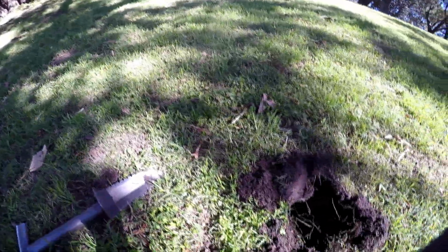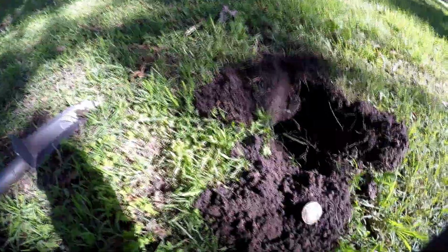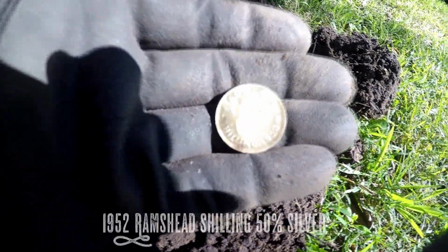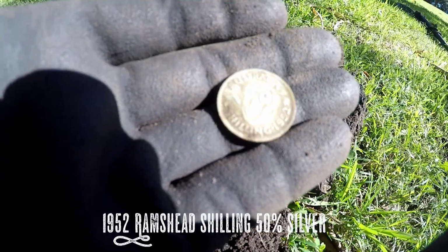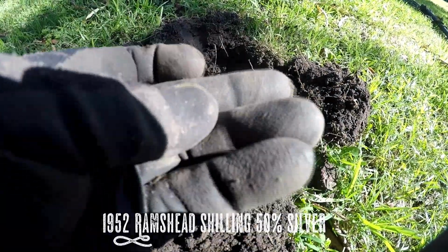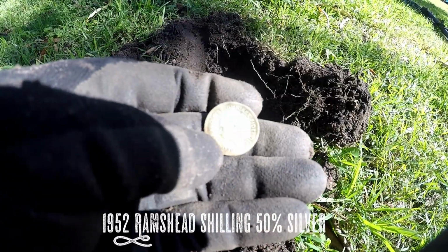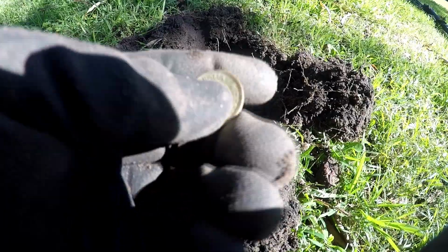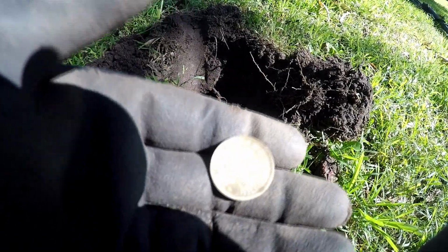Down from that tree there on a bit of a hill here, I thought it was gonna be a bottle cap, but it was a pretty good signal, and I dug it and we got first silver for the day. 1952 Ram's Head shilling, so that'll be 50% silver, but that's made things look up a bit. Anyway, been a bit of a slow day for targets, that's for sure. This is the first pre-decimal at this spot, and it's silver. All right, we'll keep on digging.